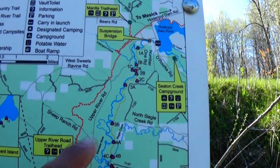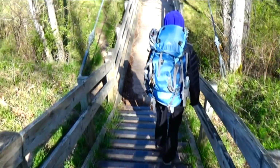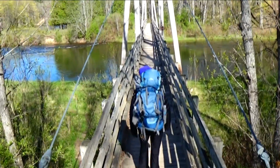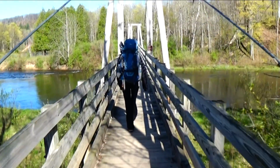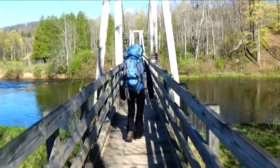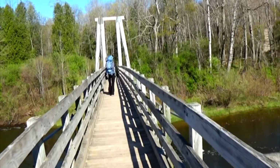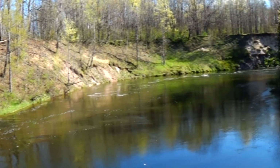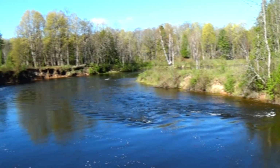Okay, let's take a quick look at this map. Here we are, the suspension bridge on the north end of the loop. Now this bridge is over 200 feet long, and the Manistee River is the 3rd longest river in Michigan. You can actually feel a sway in this bridge.